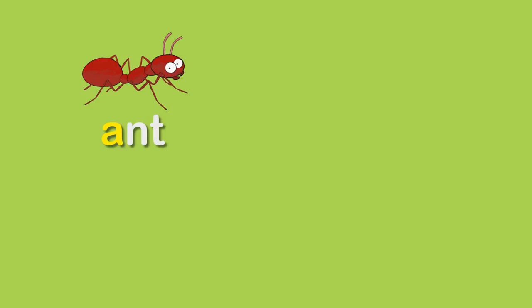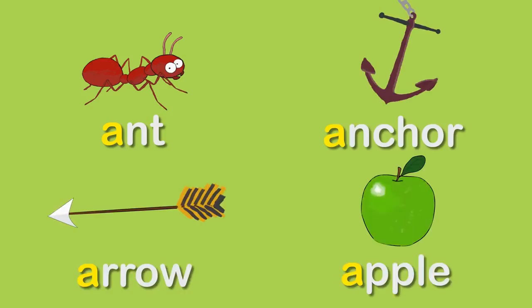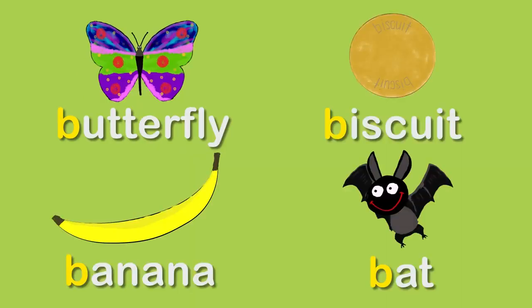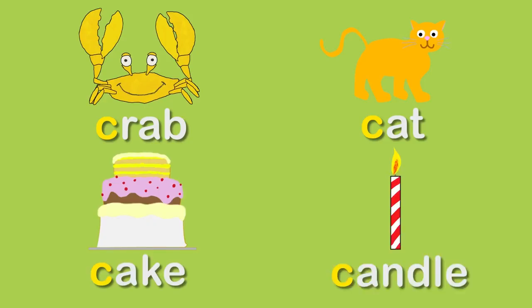We've learned A, B, K. Ant, anchor, arrow, and apple. Butterfly, biscuit, banana, and bat. Crab, cat, cake, and candle.